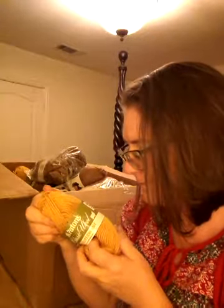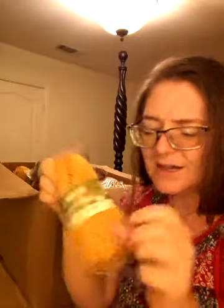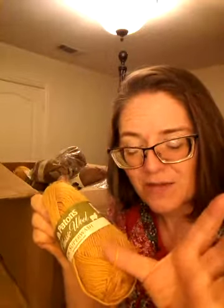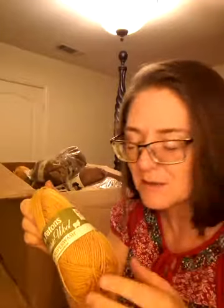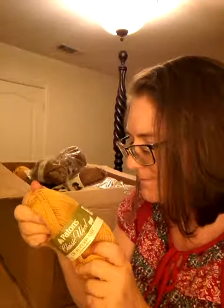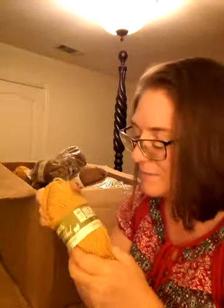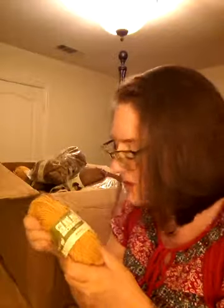But it's a lightweight number 3. I guess I don't think that's necessarily a lightweight. Yeah, it's a number 3, but I wouldn't consider that a lightweight 3. That's just my opinion. Oh, it's also a DK superwash, and I'm not exactly sure what superwash means either. I need to really brush up on my wool terminology here.